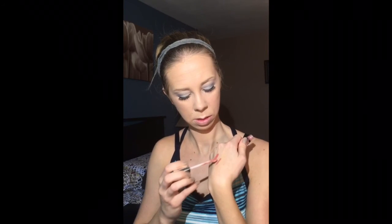The Neutrogena Hydro Boost Hydrating Lip Shine says lips look and feel hydrated for 24 hours. This is in the shade 20 Berry Brown. That's not bad. That's just a gloss.